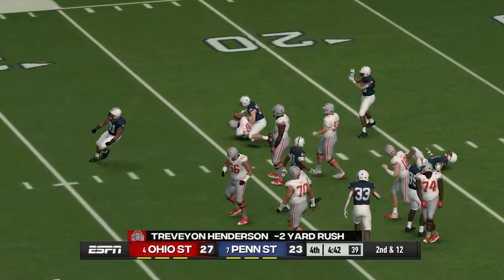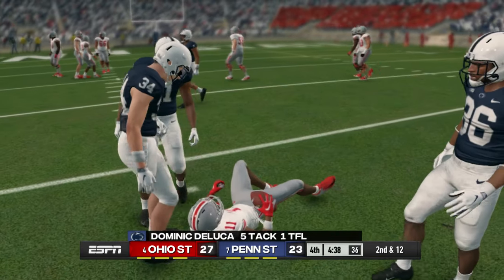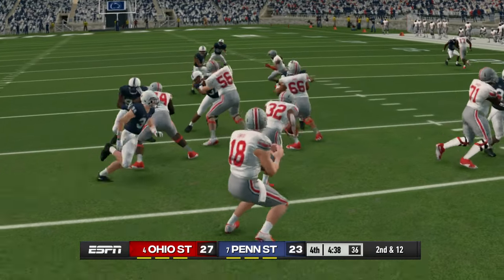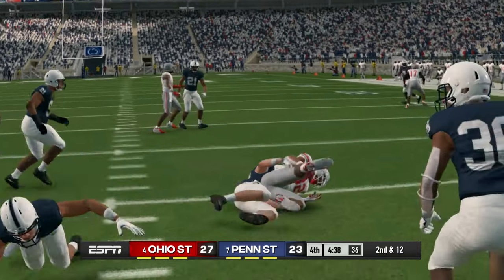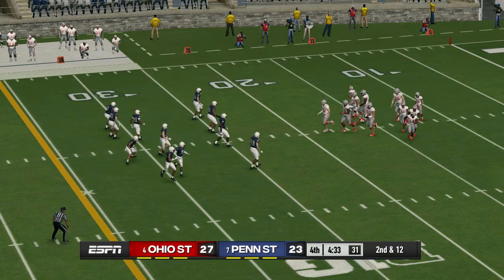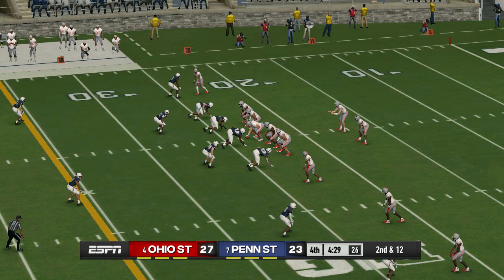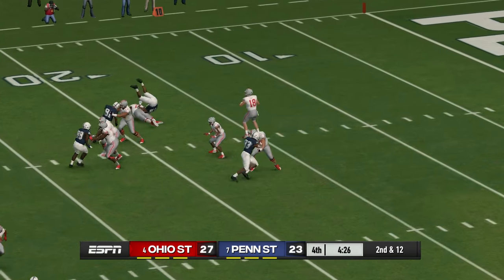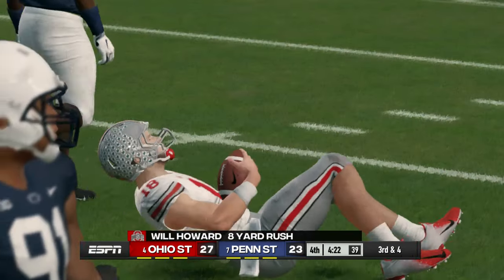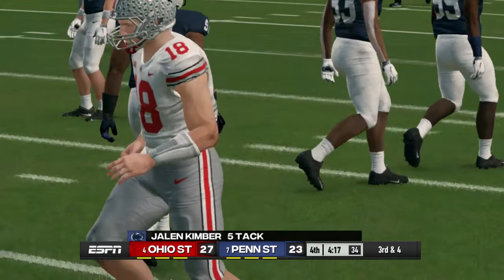And he's taken down at the 23-yard line. Second down, 12 to go. Ball on the 23-yard line. Ohio State is up by four. He's scrambling. He's taken down at the 31. That'll bring up third and four.